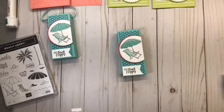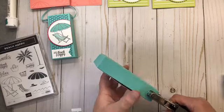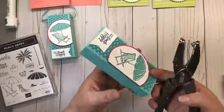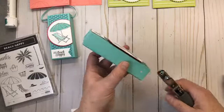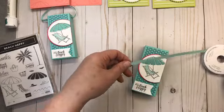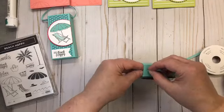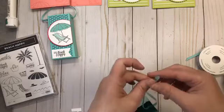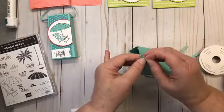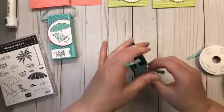And then the last thing that we need to do is we're going to punch a hole on the side here, and I'm just going to eyeball it. Just going to go down a little, punch a hole with my handheld punch. And then I'm going to use the mini striped ribbon, and this is in Bermuda Bay, and I'm going to cut about 10 inches of that ribbon off. And I'm going to put it in the hole, and then I just want to tie a little bit of a knot here, and that will hold it securely inside of the box.